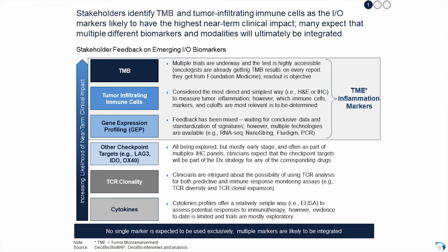For tumor-infiltrating immune cells, people see this as the most direct and the simplest way for measuring tumor inflammation. You can do this just via H&E staining or IHC. However, the particular cells, the markers, and the cutoffs for measuring inflammation still need to be determined. And this is also a more subjective readout.